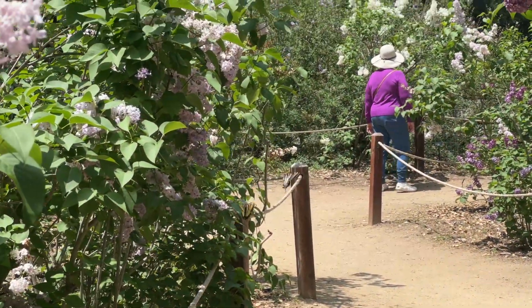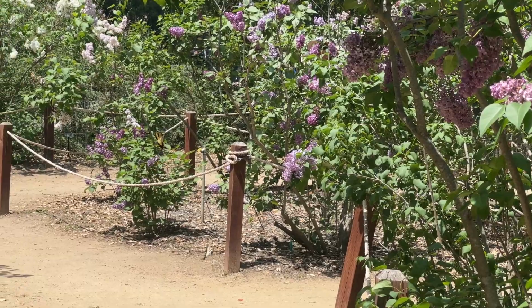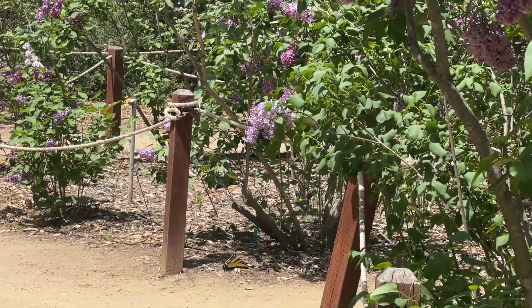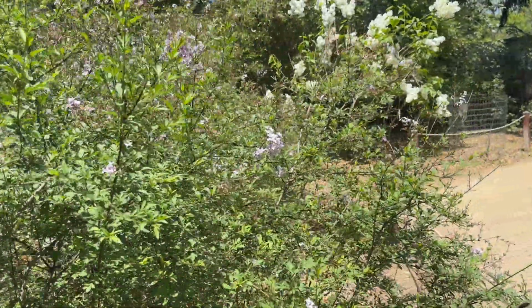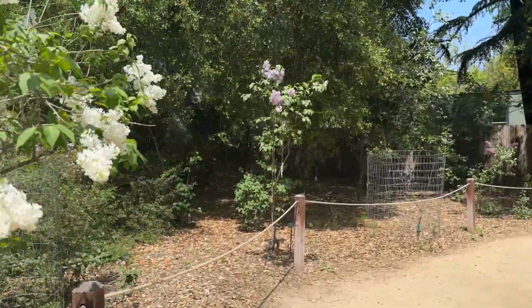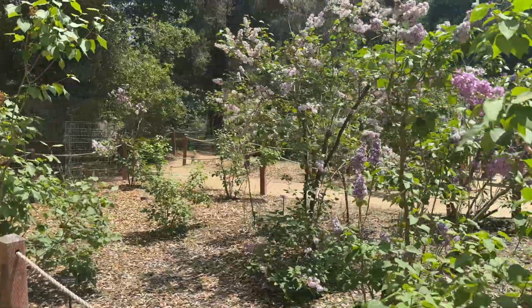It's kind of hard to see here, but there are 2 different kinds of swallowtails, basically battling it out for the best lilacs, I guess. I don't know what they're doing, but maybe they're trying to see which kind of butterfly they are. But I love seeing the beautiful butterflies all over the lilac flowers. Now, the lilacs in the garden range from white to pink to purple, and they are just gorgeous.